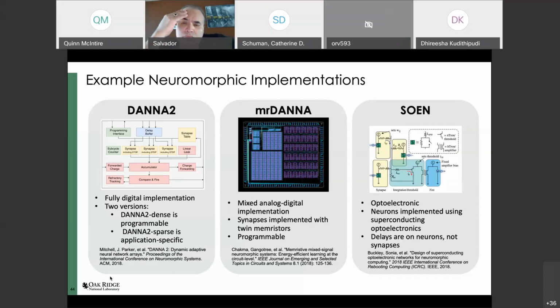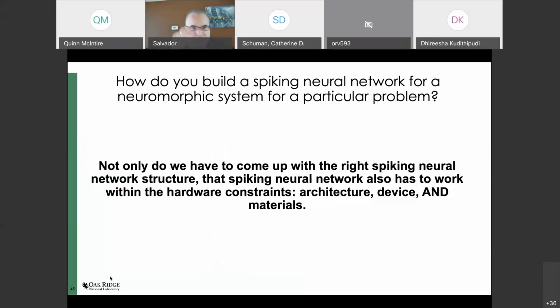And these are three systems that we've used all in the same day. We've trained networks for all three of these systems within a very short time period. So it's not like we're focusing on one system or another. We're constantly trying to design networks for new and emerging neuromorphic hardware. So if we're trying to come up with approaches for designing spiking neural networks, we need to think about not only the problem we're trying to solve, but also the hardware that we're targeting, the architecture, the device, and the materials that are being used to develop those.